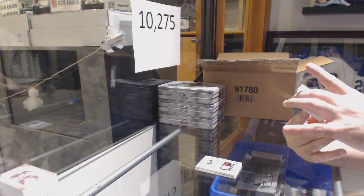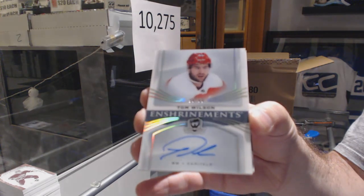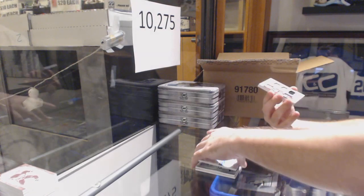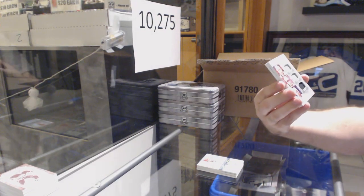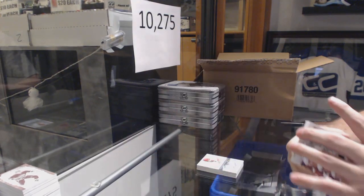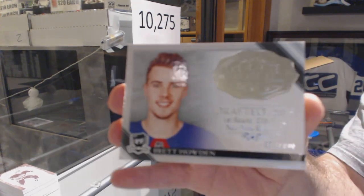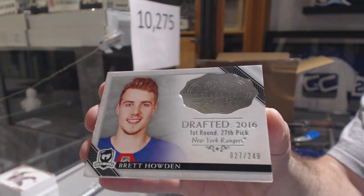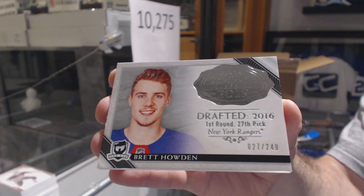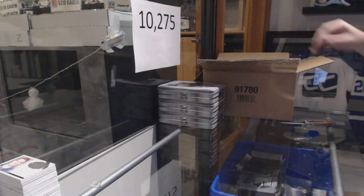For the Capitals, enshrinement autograph, Tom Wilson. A triple jersey to 33 of Kovalchuk, Kopitar, and Carter for the LA Kings. And we've got a draft rookie class of 2019, Brett Howden. Alright, two cases in, two McDavids.